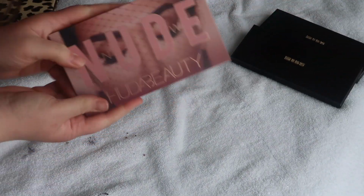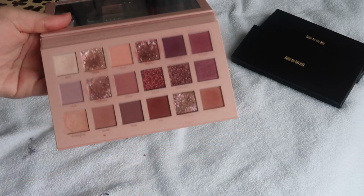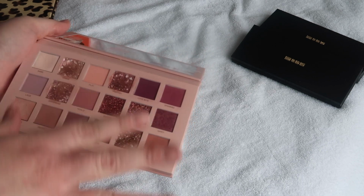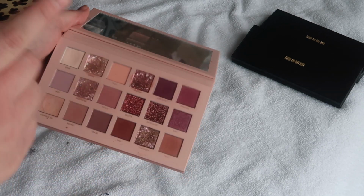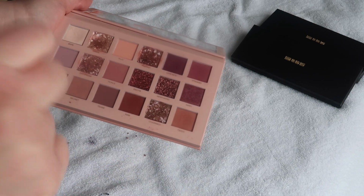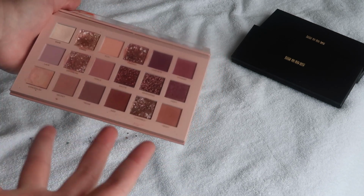Another chopping block palette that I already know is going to be the Huda Beauty New Nudes palette. I don't dislike this palette. I do like it. I think it's beautiful, but I tend to only reach for the same shades in here, and I don't know why. I don't know if it's because I just don't like the other ones, or they're just not colors I want to use, or what it is about it.